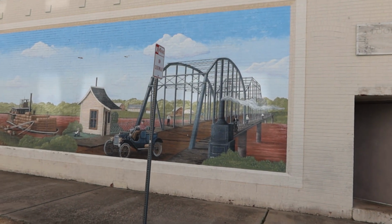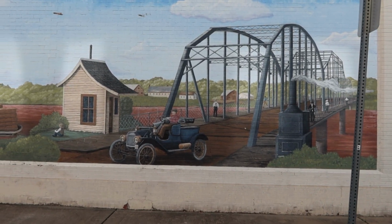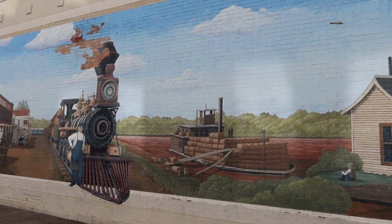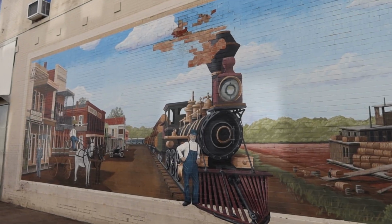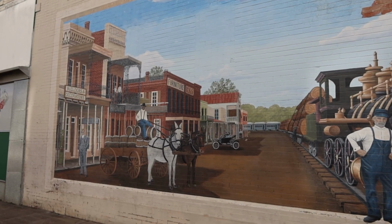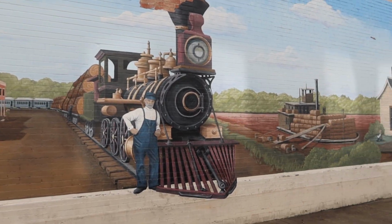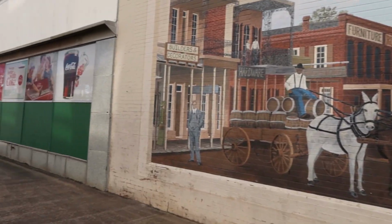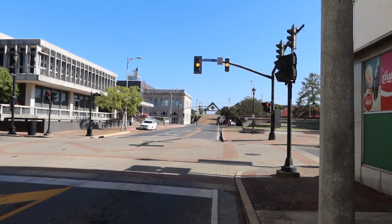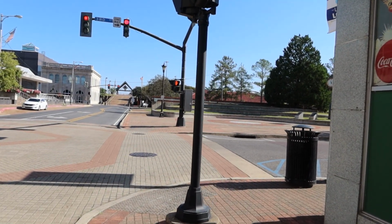It's a pretty cool mural. Looks like the Red River. Maybe early 1900s. Yeah, that's pretty awesome. I would guess that this is the Alexandria town storefronts facing off the Red River, which is, by the way, right there, just right there. Yeah, that's pretty nice. Anyway, I am going to get in the Bronco.